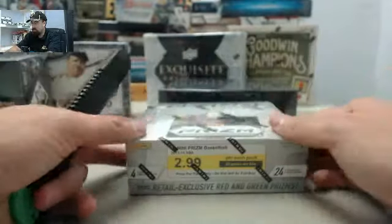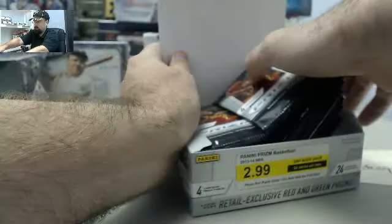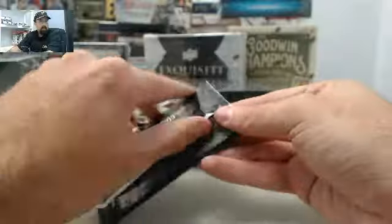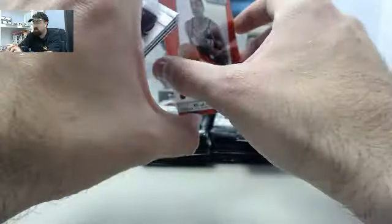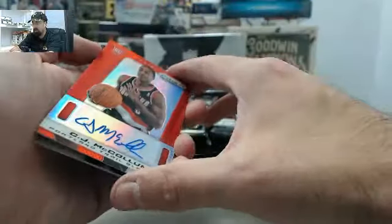Here we go for the break on Mikey Mo. It's going to be the Prism basketball retail box. We'll get through this one rather quickly. 24 packs per box. We're going to focus on the hits. Got the Jamal Franklin HRX card. Got more giveaways coming up after this one is complete. And we've got a big hit. Oh, CJ McCollum Red Prism autograph. This one is number 2 of 49. One heck of a hit right there out of Panini Prism Retail. Very cool hit for you.